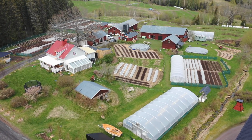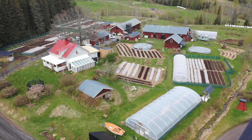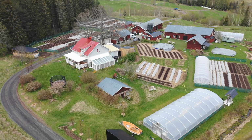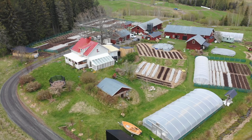Okay, so this is what the farm looks like. This is where you come into the farm, the little road that comes in. You can see my little sailing dinghy there. We've been out fishing, taking the mast off her this year. And you can see a lot of the beds are starting to get planted now.